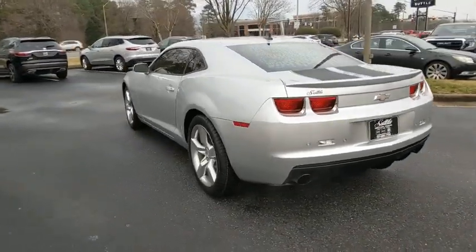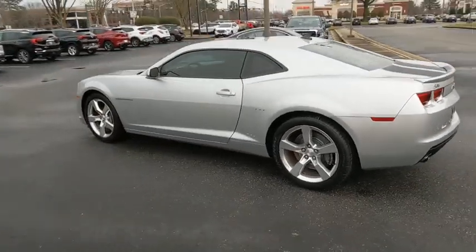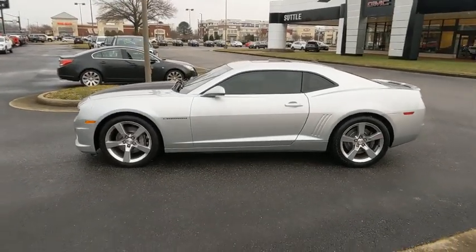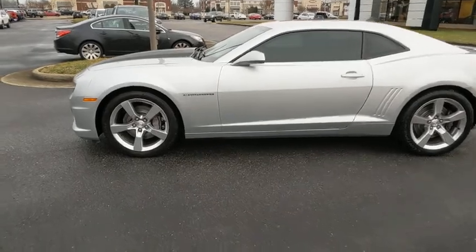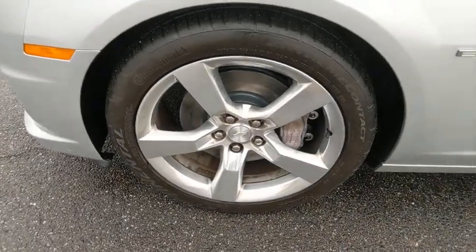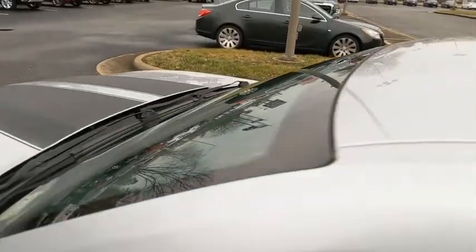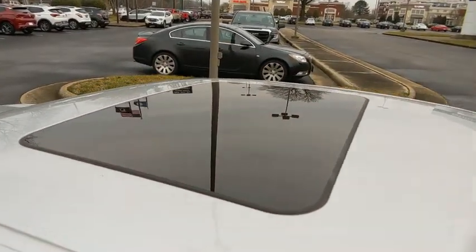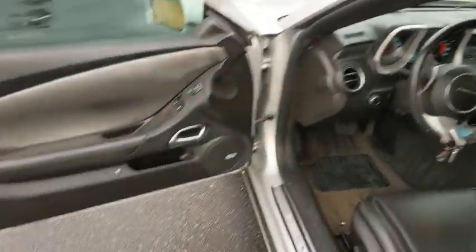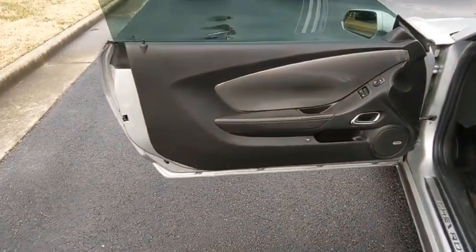Stability control, power passenger seat, traction control, OnStar, remote engine start, dual airbags, power steering, four-wheel disc brakes, universal garage door opener, AM/FM CD, MP3 radio, electronic stability control, security system, compass, fog lights, power windows, rear window defroster, CD player, trip computer, heated front driver and passenger seat.